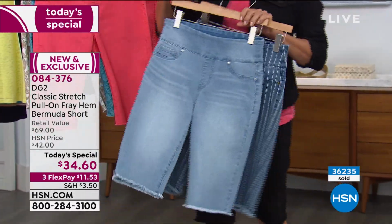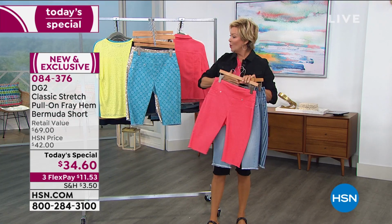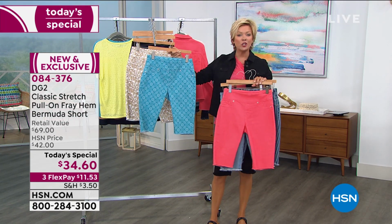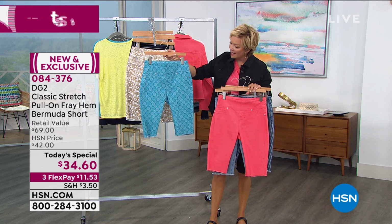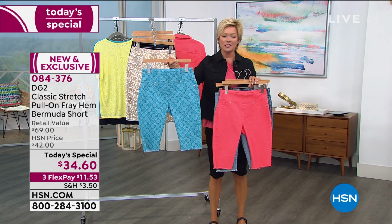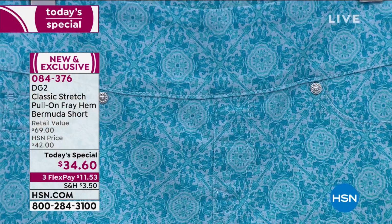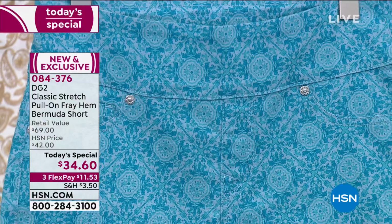Mid-tone stripe, chambray, we've got coral. I love this one. There's 2 prints for the first time ever. This is a turquoise tile. I just think that is so pretty. We'll get nice and tight so you can see it's a really subtle, almost monochromatic print. And again, all that waist is stretchy. There is so much to love.